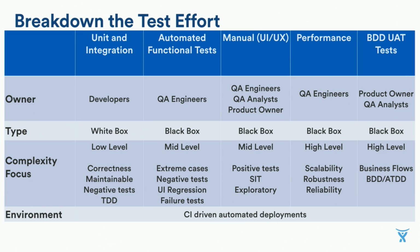Manual testing does occur in the form of SIT and exploratory testing, and that's primarily done by our QA analysts. Performance testing is driven by our QA engineers. And like I mentioned, we use BDD with Cucumber to do high-level business flows to make sure those very important business flows that the product owner cares about are always passing.